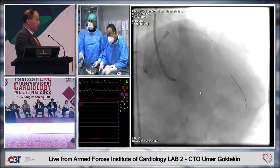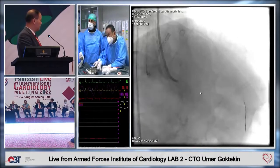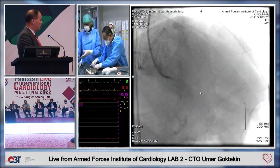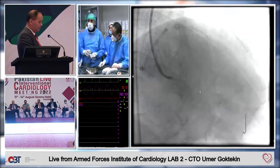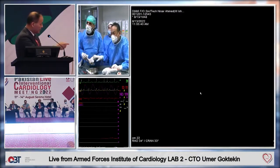Once we successfully pre-dilated the CTO segment on the steel wire, usually immediately we change the wire. You can upgrade the balloon diameter. After that, it's very safe. Thank you. Can I see the balloon? So any comments? Very good.